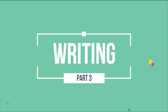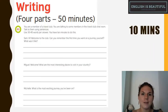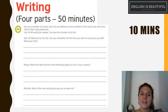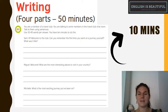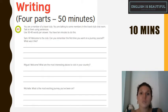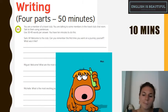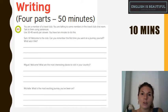The third part of the writing, you have some short messages from different people. You have to reply to the messages with about 30 to 40 words in around 10 minutes. Again, this is recommended timing. Your style should be chatty, should be relaxed, informal. Be careful to answer their questions completely.